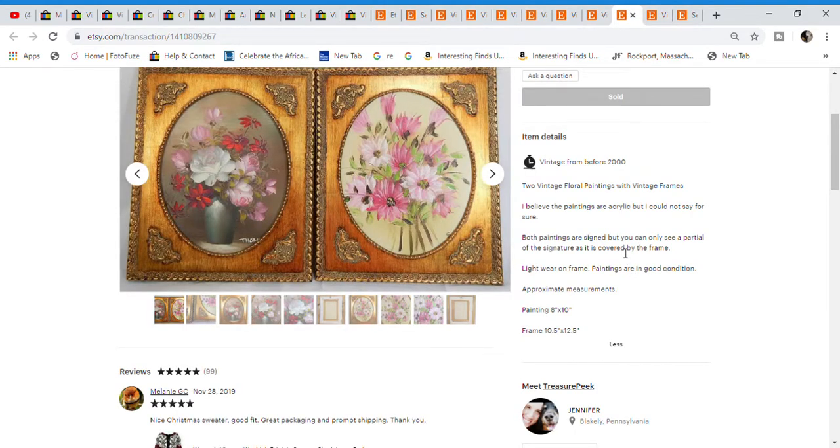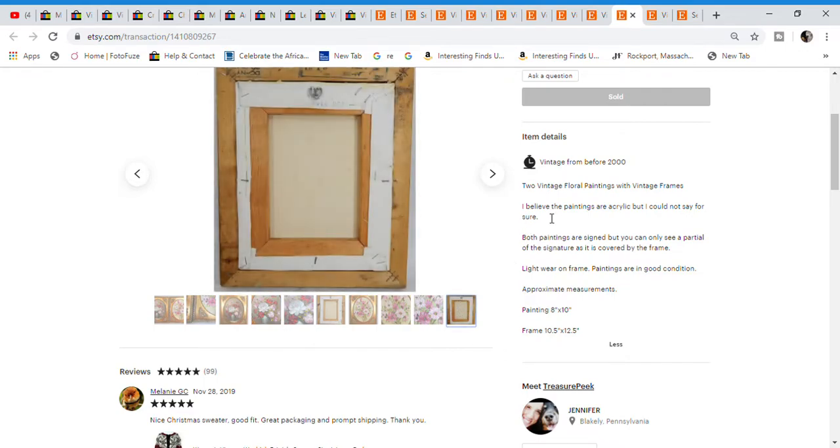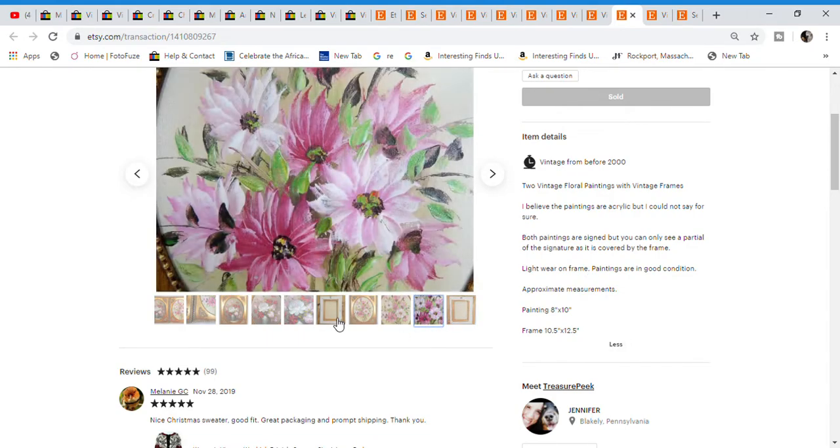This was really interesting because I looked at it for a while because it was a real painting. And the fact that it was a real painting, it was signed, yet I couldn't read the name. I didn't want to take it apart. I didn't want to ruin these little picture frames. They weren't that big. They were 8 by 10. And the frame was only 10.5 by 12.5, so they weren't that large.